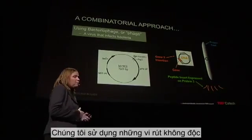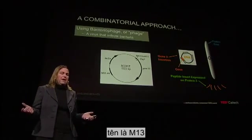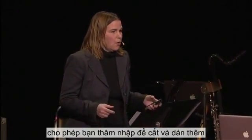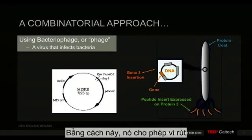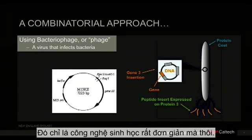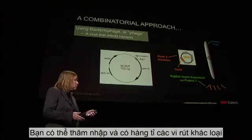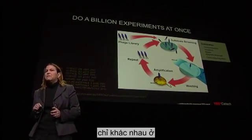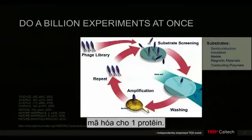And so we used a non-toxic virus called M13 bacteriophage, whose job is to infect bacteria. Well, it has a simple DNA structure that you can go in and cut and paste additional DNA sequences into, and by doing that, it allows the virus to express random protein sequences. And this is pretty easy biotechnology, and you can basically do this 1 billion times. And so you can have 1 billion different viruses that are all genetically identical, but they differ from each other based on their tips, on one sequence that codes for one protein.